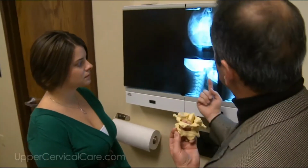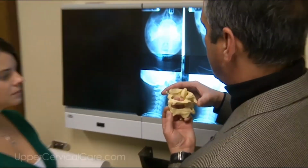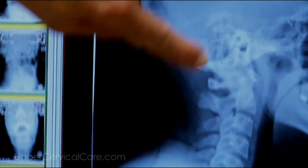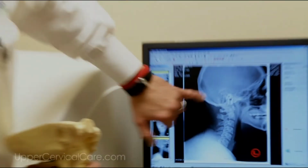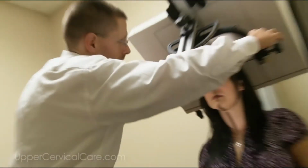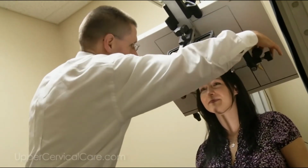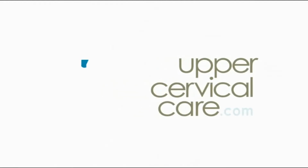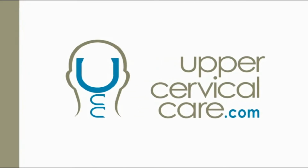We are very, very, very precise and specific, and it begins with the x-rays. They have to be perfect because they show us how the bones have moved out of alignment. And what I'm looking at on the x-rays is a millimeter misalignment, 2 millimeters. So I have to take that x-ray perfectly. We spend an enormous amount of time learning how to do these films so that we can get the perfect film, so that I can know exactly what is going on in your spine.